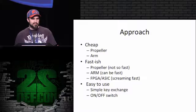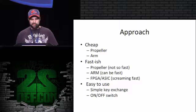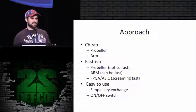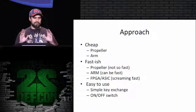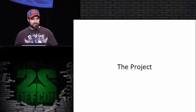So the keys here are simple to use, a simple key exchange that we'll go into, and then an on-off switch. The encryption system's running, or the encryption system's not running. It's on or it's off. It works or it doesn't. And I like stupid simple, if you get to know me.